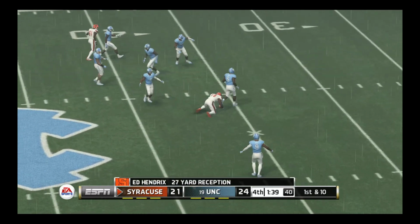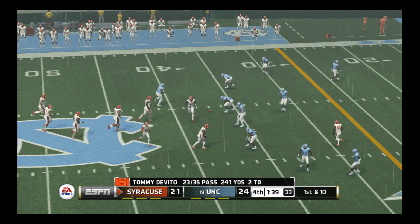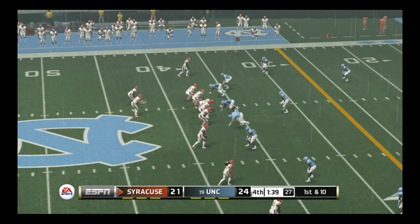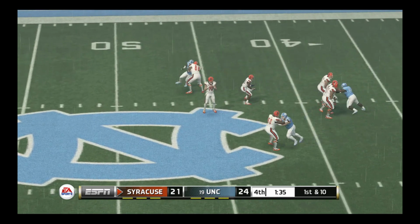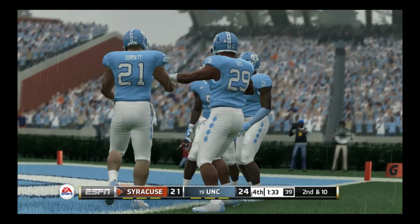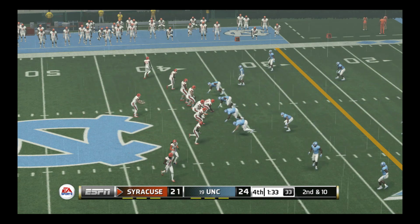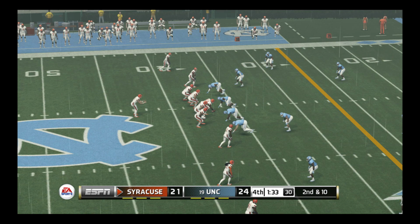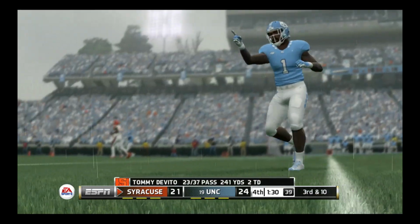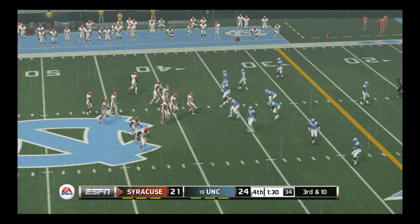He's at the 40. There's a very impressive open field tackle. That makes it first and 10. Throws it away. It's second and 10. Ball on the 37-yard line. They'll spread the field with five wide. Oh, they really needed that one, and he dropped it. Jackson's intended receiver. That brings us third and 10.